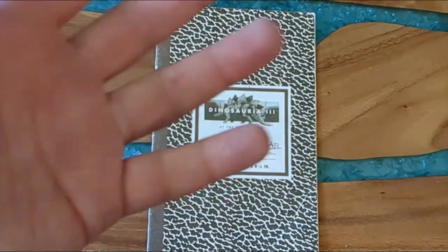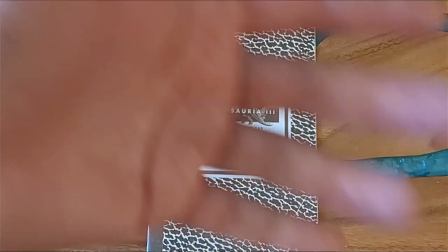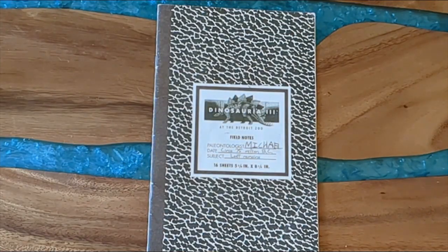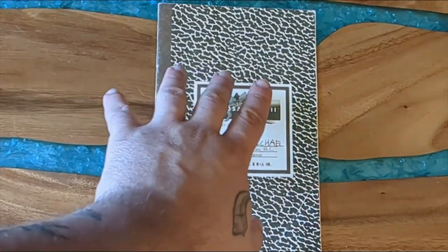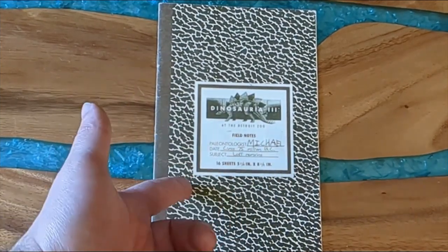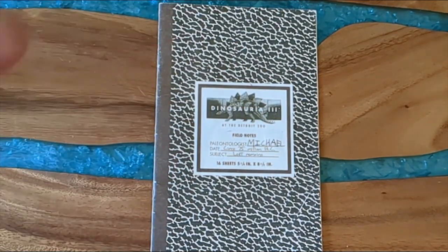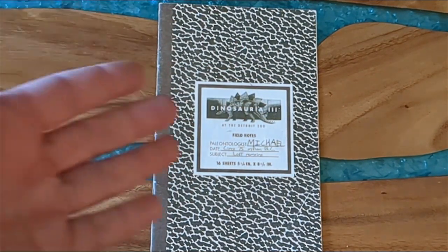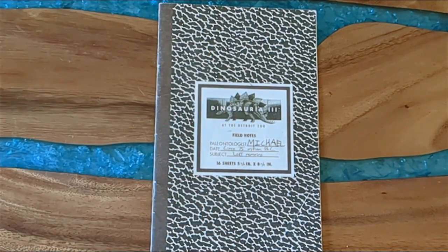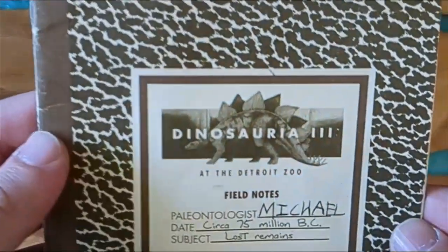Okay, folks, so in front of us, I have the Dinosauria 3, which I believe I actually showed off before in a much earlier video. But anyways, I want to show it off in this video, and I find it funny it's called Dinosauria 3 because this came out in 2001 with Jurassic Park 3. See how these kind of all come in order to the Jurassic Park films. I'm pretty sure it is on purpose, or it could be just a weird coincidence. But, yeah, so here is Dinosauria 3.